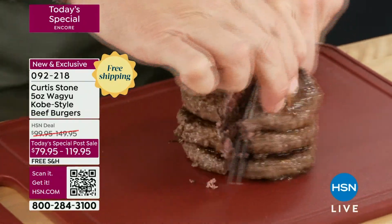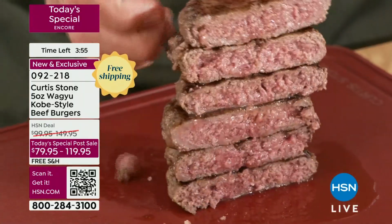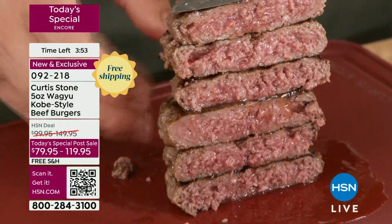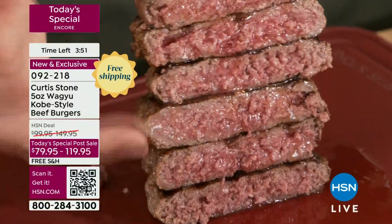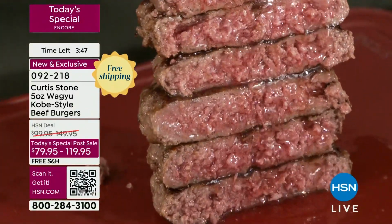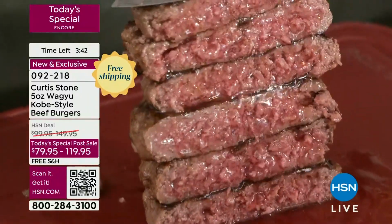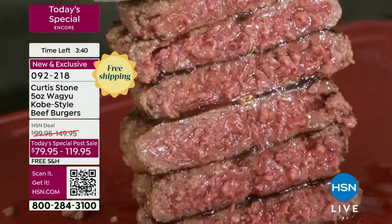Okay, we're ready for this? 3 burgers. I'm going to stack them up. These are sort of medium well. And I want you to see that even though these ones are cooked more, still incredibly juicy. These are probably still a medium. We'll get the next ones well done because I really want you to see, no matter how you cook these steaks, they are moist, they are succulent, and wow, are they flavorful.